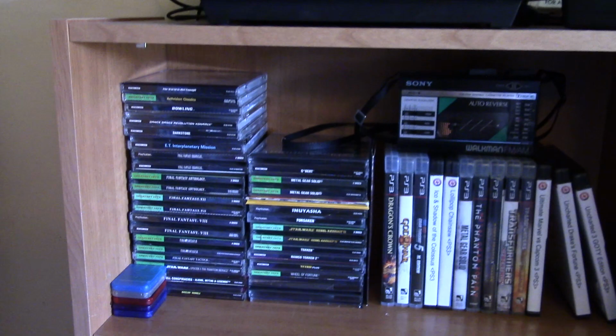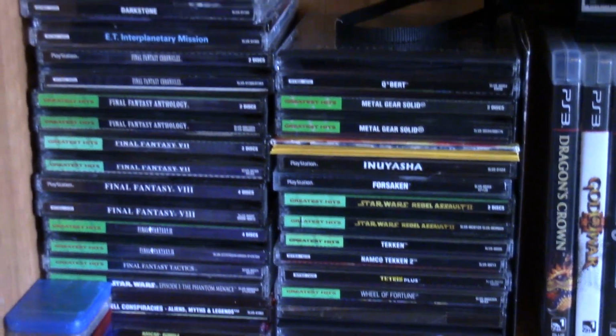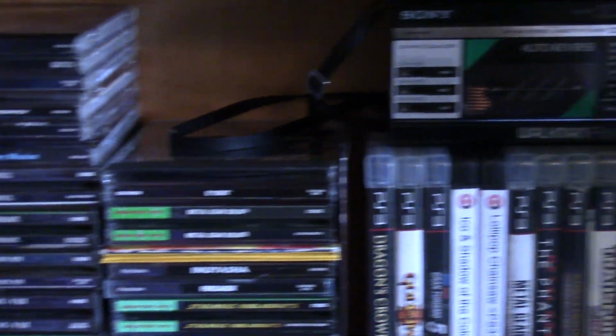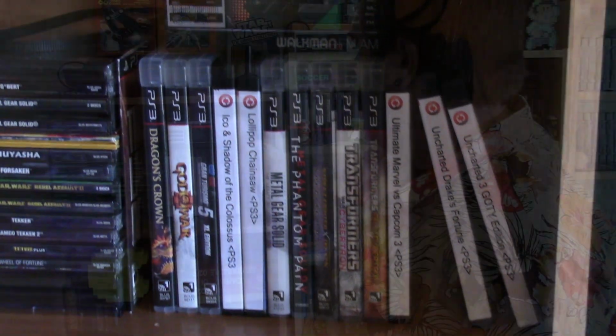So I have things like most of the Final Fantasies, pretty much all of them. I've got some other games like Metal Gear Solid, Tekken 2. It's mostly Final Fantasy and some RPGs. Over here I've got this Sony Walkman, which I just refound in my garage recently, so I put that up there because Sony PlayStation, Sony Walkman, come on.